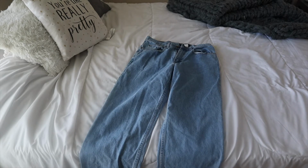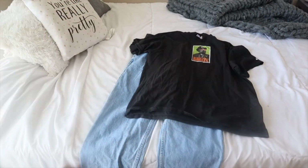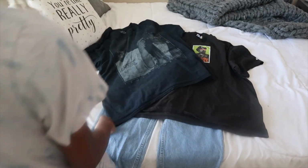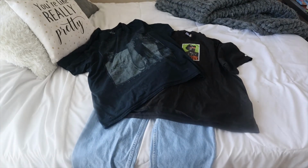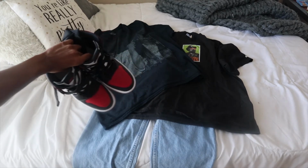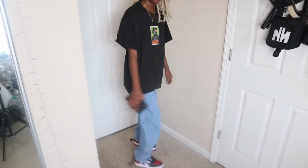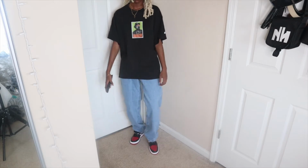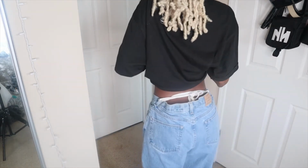Okay, outfit number 3. Huge, huge, huge pants, and a huge shirt. I don't know if I should do that shirt or this shirt, but y'all will see which one I end up choosing. And she has on Jordan 1s again. Everybody on Pinterest be having Jordan 1s on, so yeah, I'm gonna pair it with this outfit. 3. These pants are huge. This is the shirt I decided to go with.